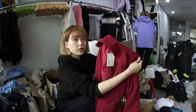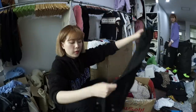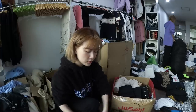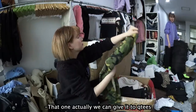Still tagged, but I've never seen this. What the hell? Ooh, I really enjoyed this pant. It's like a summer pant, but the bottom part has this grommet. Okay, ooh, I like this one too. The bag, it says low-key. That one we can actually give to our cuties.